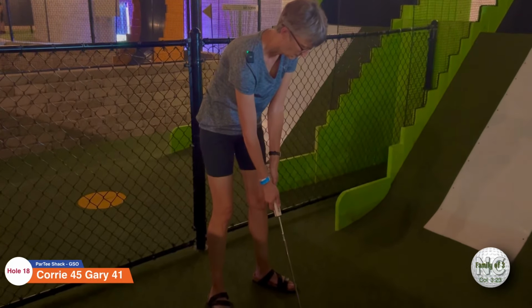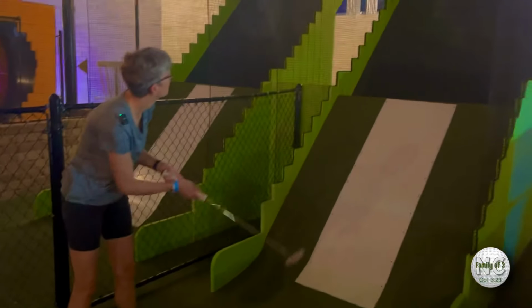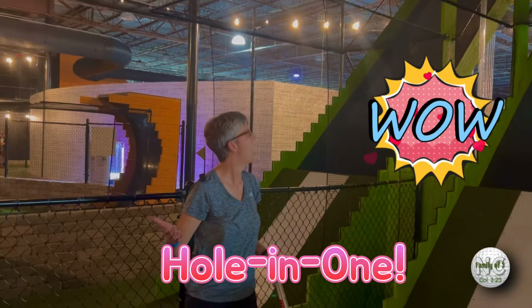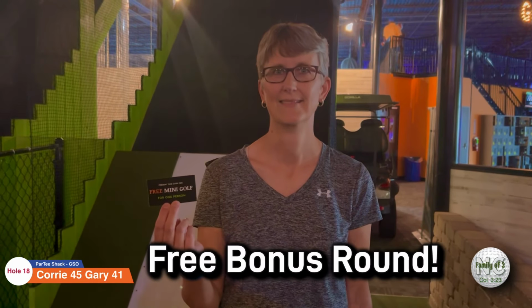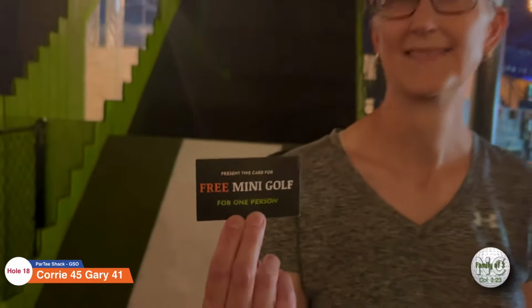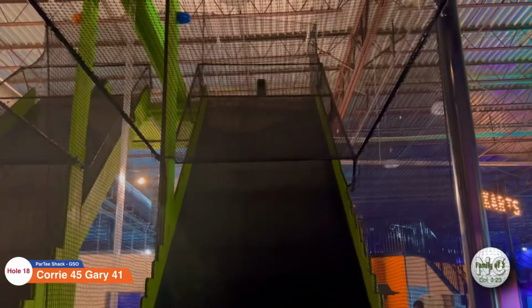Okay, here's Corey on the final hole, number 18. Whoa! You did it! That was awesome! You got the free round. First time ever. All right, and Corey won the free bonus round, the first time ever on this course. As you can see from this card, she gets a free round of mini golf. So we'll come back and play this. You have to get it in that narrow little channel up there. And you saw it go up there and the blue light went off when it went in there.